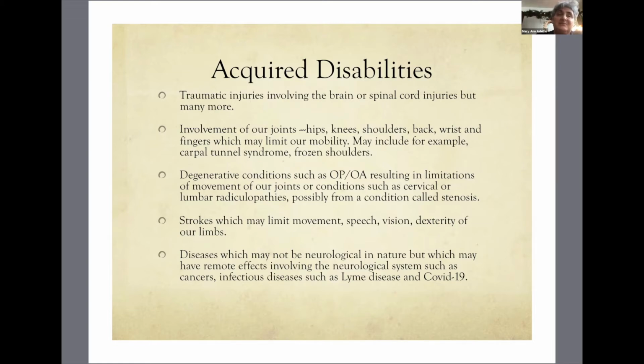And these disabilities can be traumatic, involving our brain or our spinal cord. They can involve our joints, particularly our hips or knees, shoulders, back, wrist, and fingers, which limit our mobility. This may include frozen shoulders, carpal tunnel syndrome, and so on. It might include degenerative conditions such as osteoporosis or osteoarthritis, and result in limitations of movements of our joints, or conditions such as cervical lumbar radiculopathies. And these can result from a condition called stenosis, which is very common as we get older.